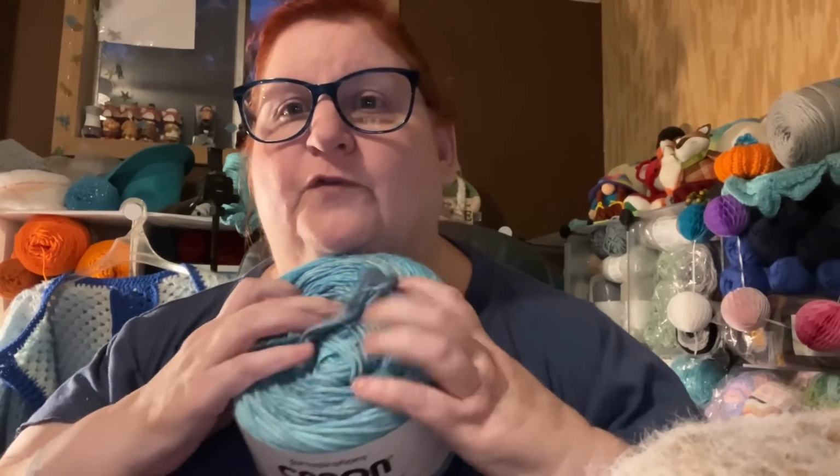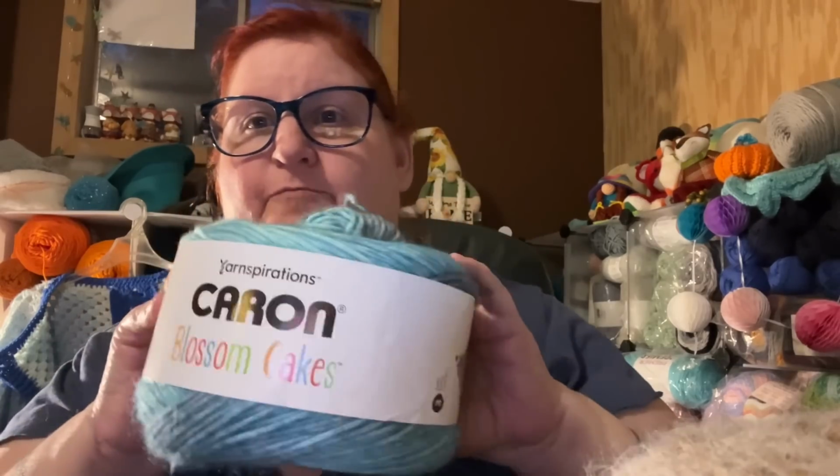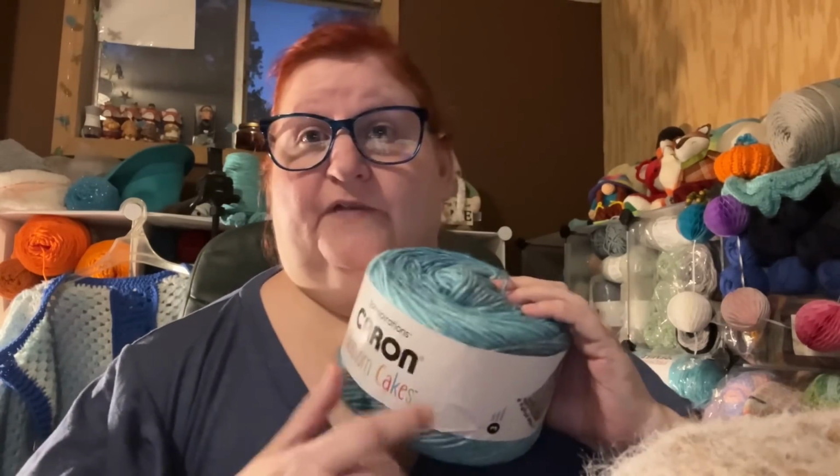Yes. And I think I got 4 of these. This cake got a little discombobulated. All the yardage is there, and this is the Karen Blossom Cake in the colorway Caribbean Sea. And I can actually do a cardigan out of this one. And I have 4 of these. So there are the yarn choices.